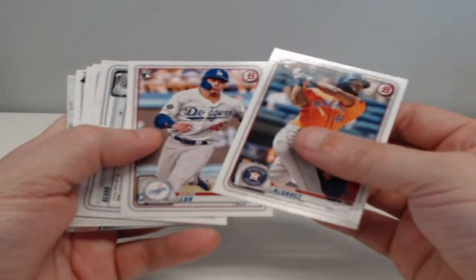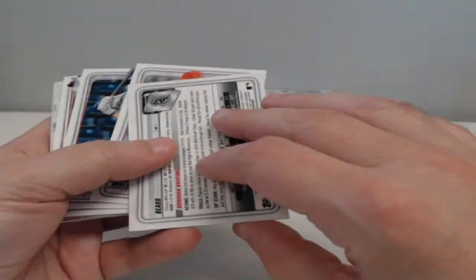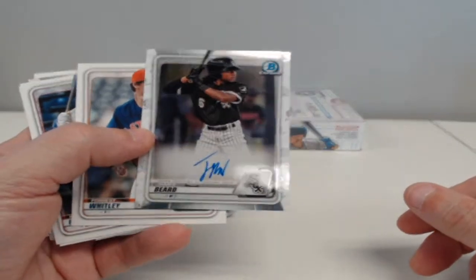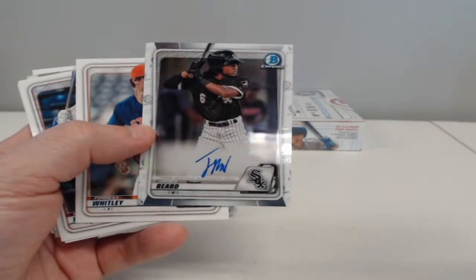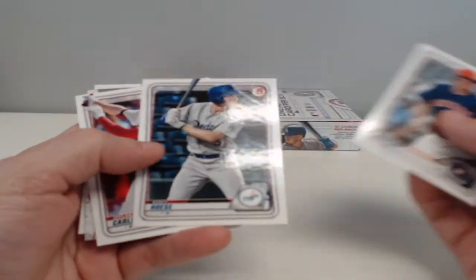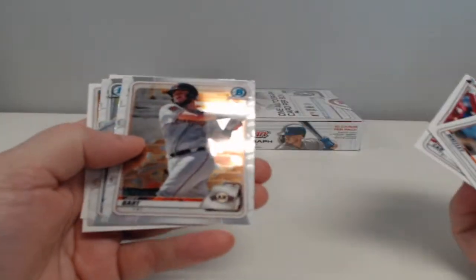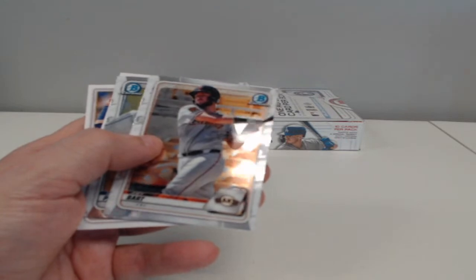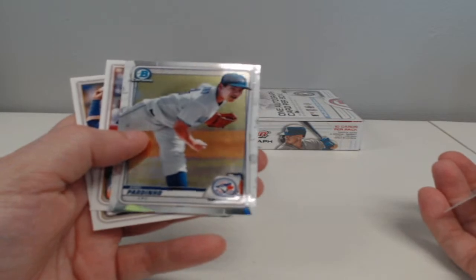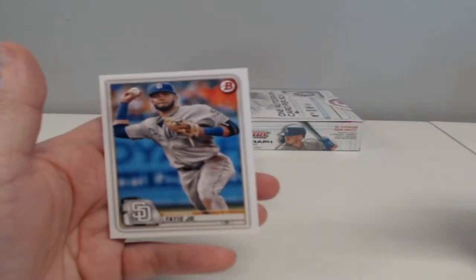Alvarez, Gavin Lux. Those seem to go back to back. And our hit is going to be James Beard for the White Sox, base on card autograph. Forrest Whitley, Cody Hose, Dylan Carlson, Joey Bart, chrome, and Pardino, base chrome, Jeff McNeil, and Tatis.